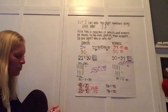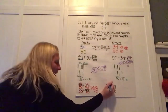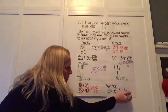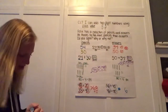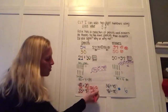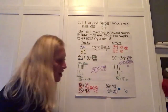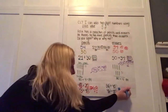What about this pair over here? What do you notice about it? Ah, yes, 6 ones and 0 ones. So how many ones are going to be in the sum? Probably shouldn't put that symbol, even though I was just trying to connect those two. I just realized it makes it look like it's greater than, right? Oh, that's not true. We're going to have equal to, okay? What about the tens? 5 and 4. And what does 5 plus 4 equal? 9. So 5 tens and 4 tens equals 9 tens.